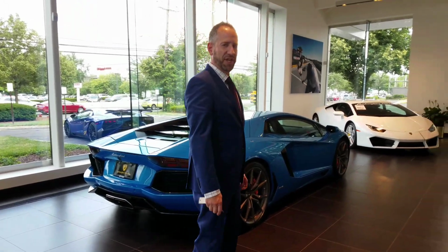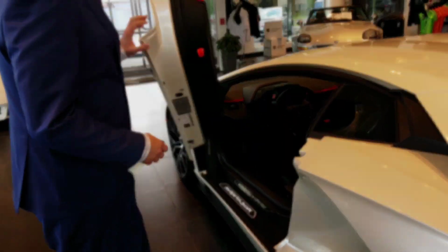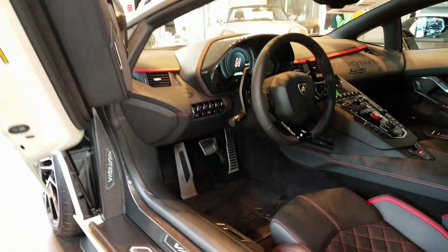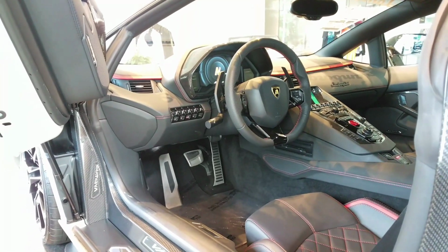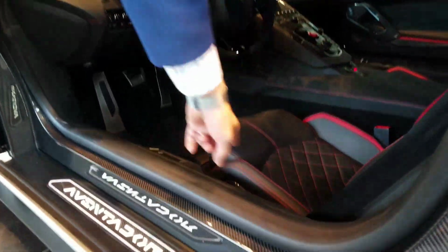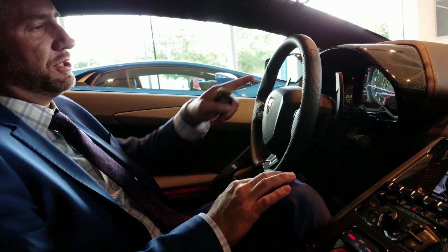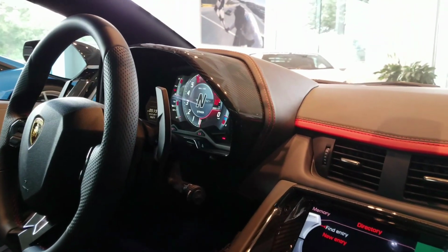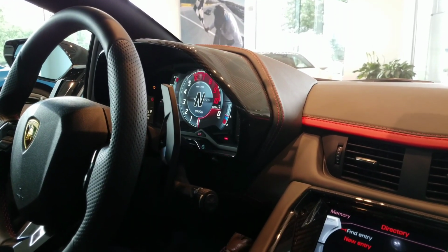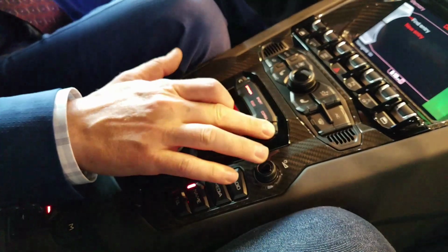All right, so we're going to talk about some of the changes on the inside now. This particular car has one of the most obvious changes. This car has what's called the S trim package. The S trim package is this red line that you see on the seats and across the whole dashboard. Besides the S trim package on the inside, the other nice change is the screen has been updated. The dashboard is now a full TFT display, which is reconfigurable. So when you switch from Strada to Sport and then to Corsa, your screen changes considerably.